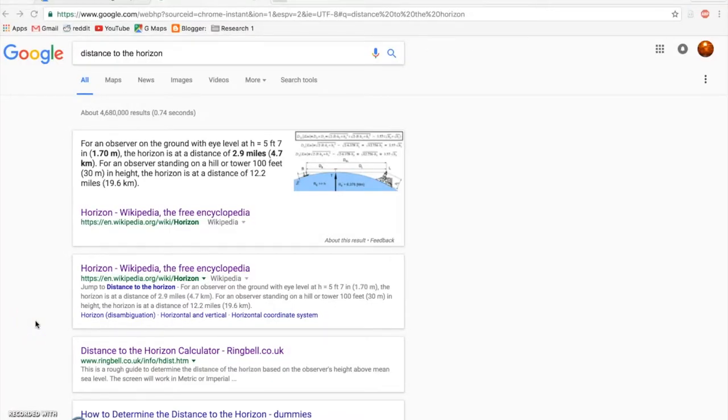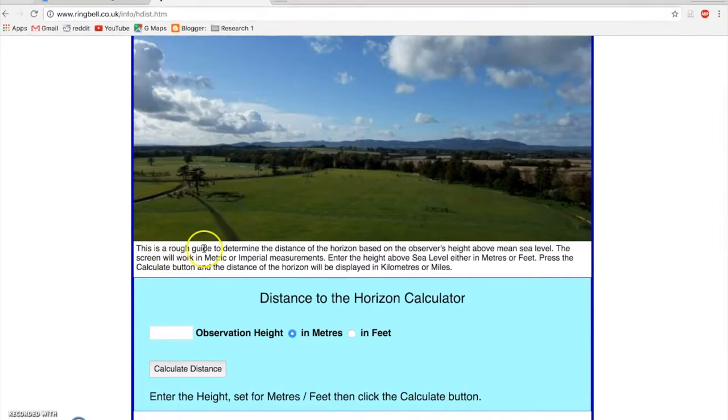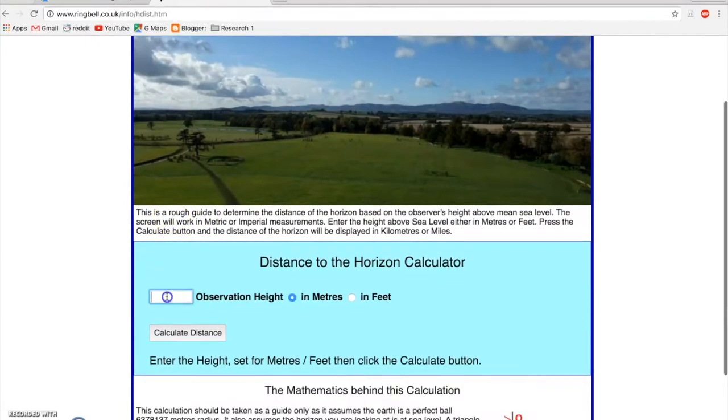So here we are back at Google researching distance to the horizon. And you can see that the official answer is for an observer on the ground with eye level at height 5'7", the horizon is at a distance of 2.9 miles. For an observer standing on a hill or tower 100 feet in height, the horizon is at a distance of 12.2 miles. We're going to go down here to this calculator. You know, it says this is a rough guide. And that's all we need right now.